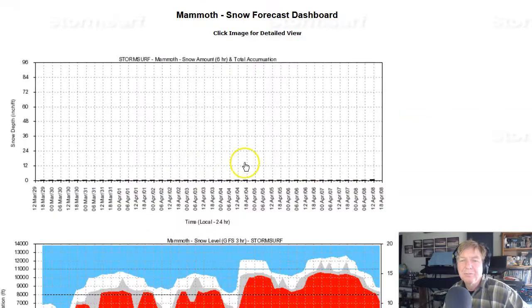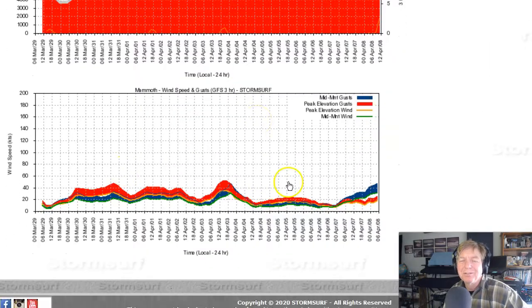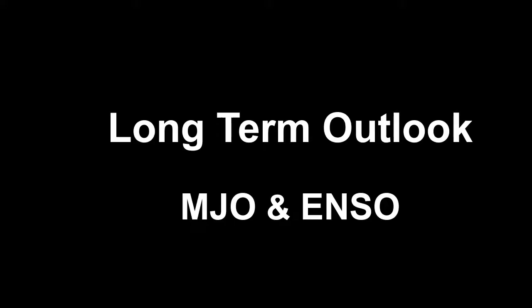Then Mammoth, no appreciable snow. Snow levels, you can see for yourself. Wind levels, nothing to get excited about. All right, let's go take a look long-term. What's going on with the Madden-Julian Oscillation, and of course, El Nino or La Nina.